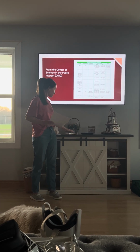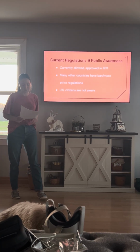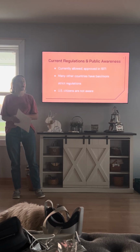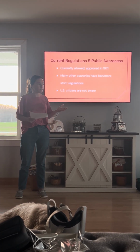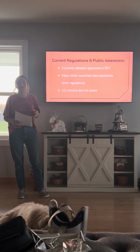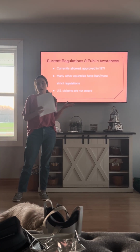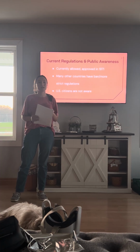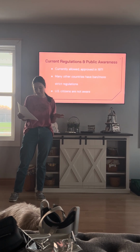So the current regulations and public awareness: the FDA currently allows Red 40, as we know, in our food. It was approved in 1971 by the FDA, but with more people coming out and understanding the negative effects that we just talked about, states like California, Arizona, Utah, Virginia, and West Virginia have started disallowing not just Red 40, but other synthetic dyes as well from children's lunches. And West Virginia has even taken it as far as to ban all 7 dyes, including Red 40, completely by 2028.